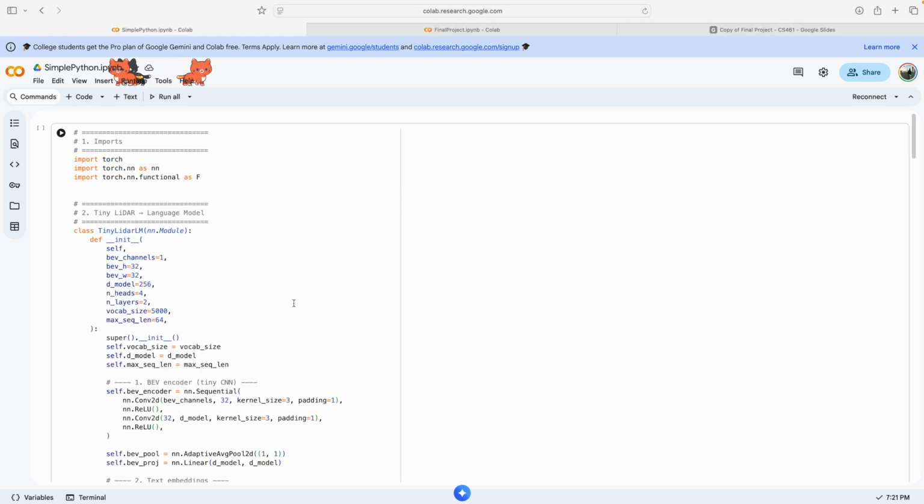So instead of being able to run the full length of code, I decided to try to create a simpler version. This code runs a very small model that lets LiDAR data influence language model text input. It works by taking a bird's eye view LiDAR grid and passing it through a tiny CNN to create a single feature vector. A learnable gating layer then decides how much the LiDAR information should affect the model.